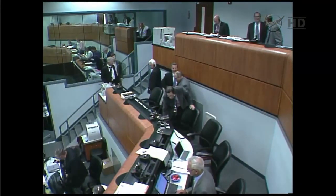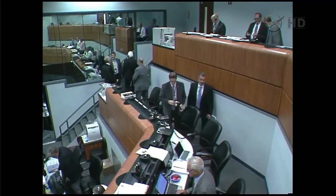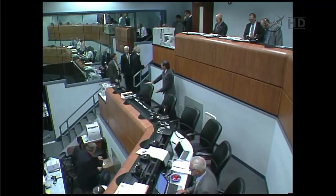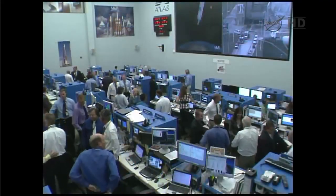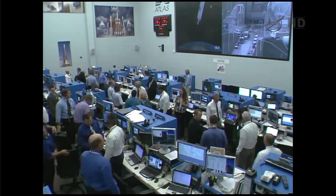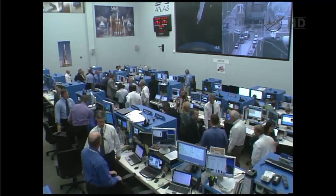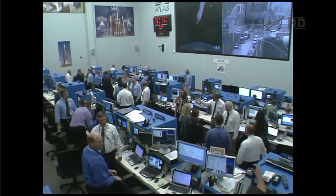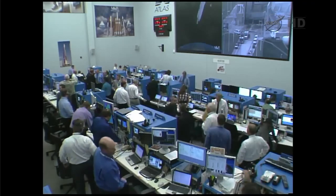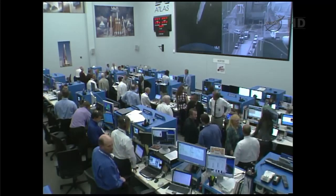So at this point, all of the data indicates that we've had a very good flight of the Atlas. We'll have Omar Baez come over and talk to us about that here in just a moment. And MAVEN is now on the way to Mars. So we'll be standing by now. They are watching carefully data that will be coming in through the Canberra tracking station. And the Perth tracking station in Australia is also actually the station that makes the initial acquisition of MAVEN before it passes over Canberra.